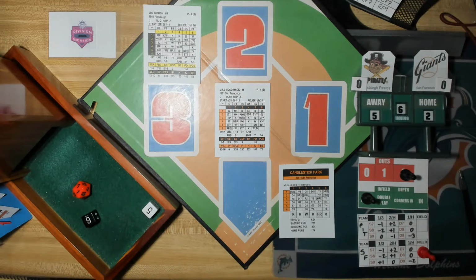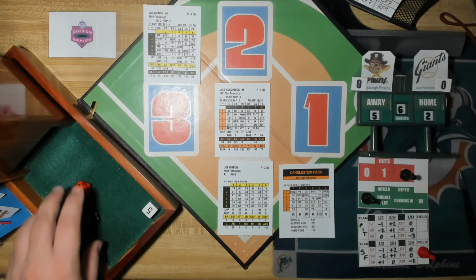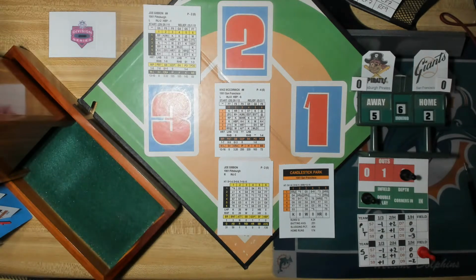2 outs. The next batter is Gibbon. Gibbon can pitch to 26 batters. He's still got something up the tank. He will bat. You got a 3-run lead.